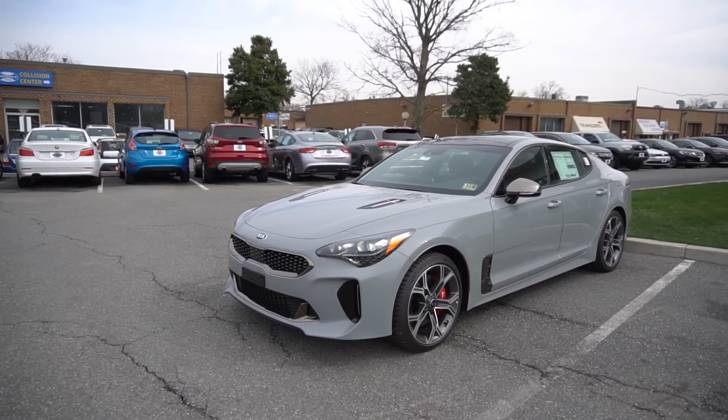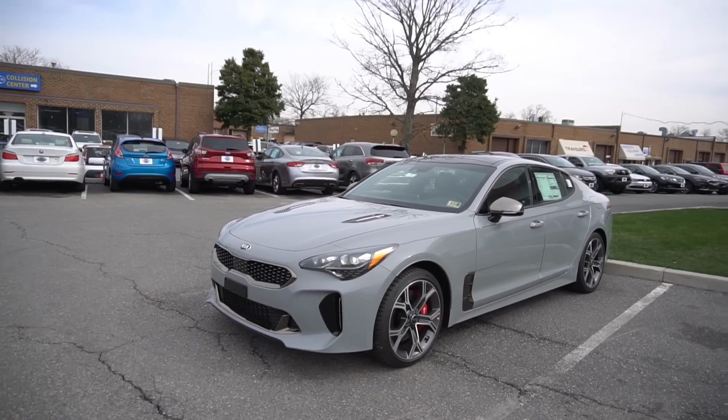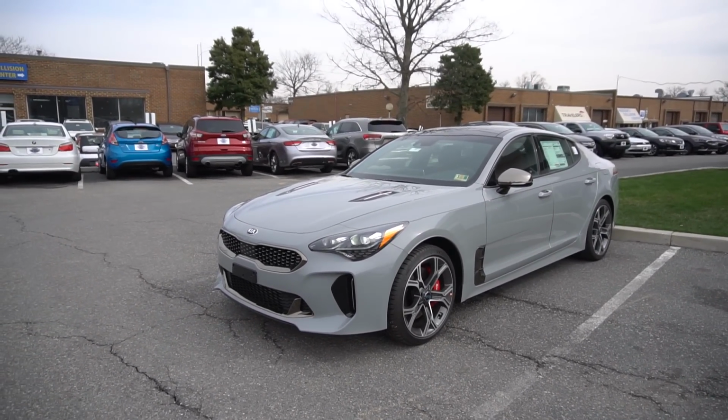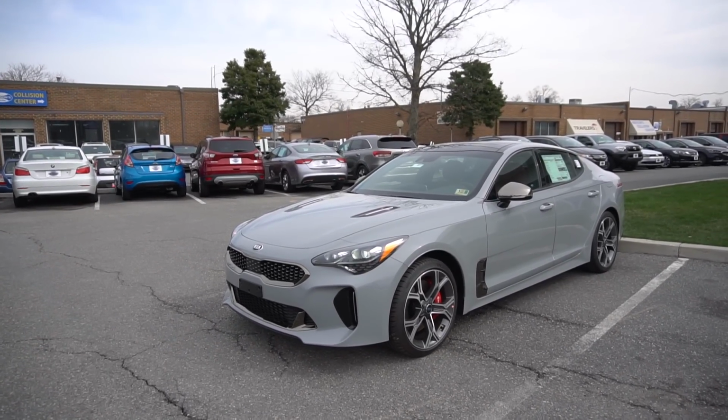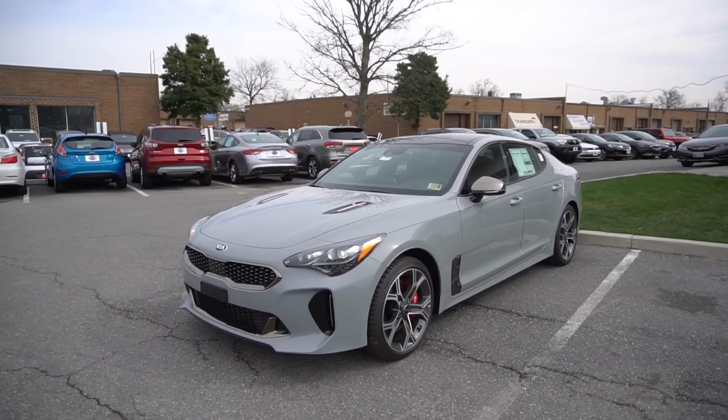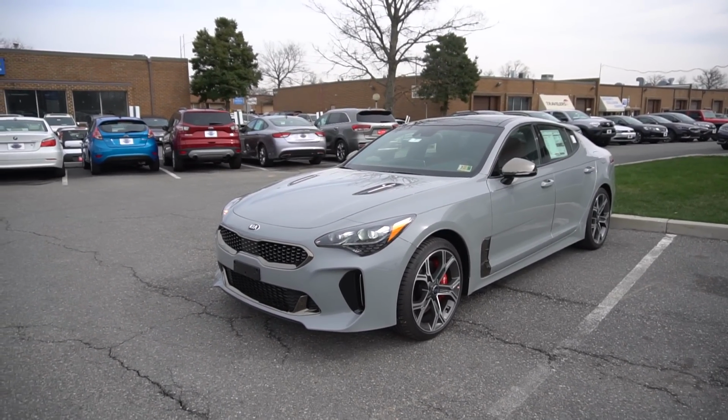Anyways, like I said earlier, this particular exterior color is called ceramic silver, and it's an interesting looking color. I prefer the red or the blue or the white that's offered for the Stinger GT because I just think it looks a lot sportier, but this one is a more discreet looking color.